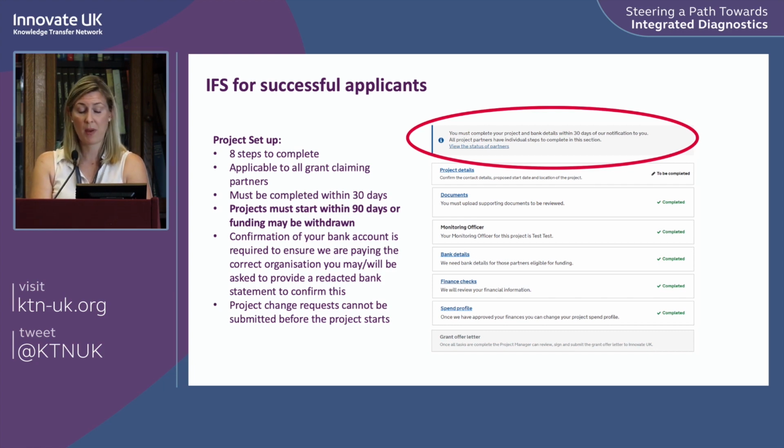In order for us to ensure we're paying the correct organisation, we need to verify the bank account we will be paying your grant into. The simplest way of doing this is by providing a copy of redacted bank statements. We're not interested in looking at the transactions going through your account. It's simply confirmation that the company name you used when you created your application matches that on your company bank account.